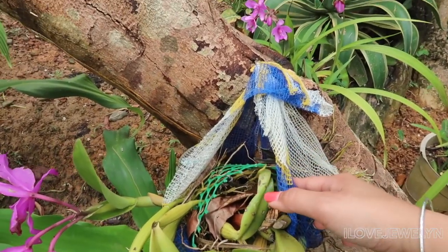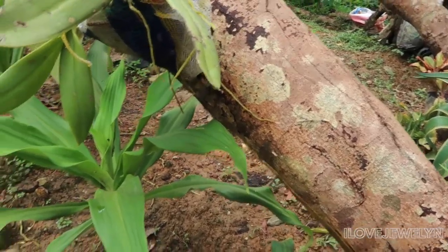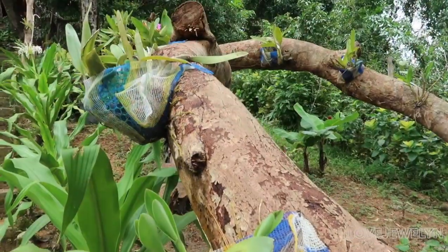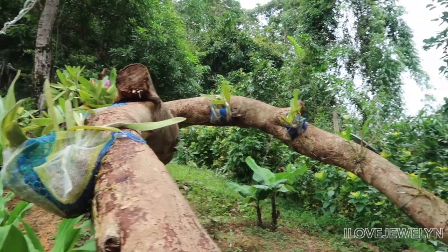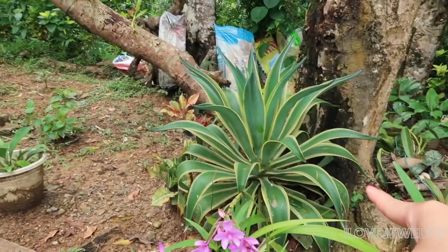They're having it in net bags on a branch, and I've been seeing the orchids being styled on branches everywhere I've gone. Look at the way how it's sticking onto the tree. I love that a lot. So as you can see, they're using the whole tree to style orchids on, and I think it's pretty cool. They also have an agave here.